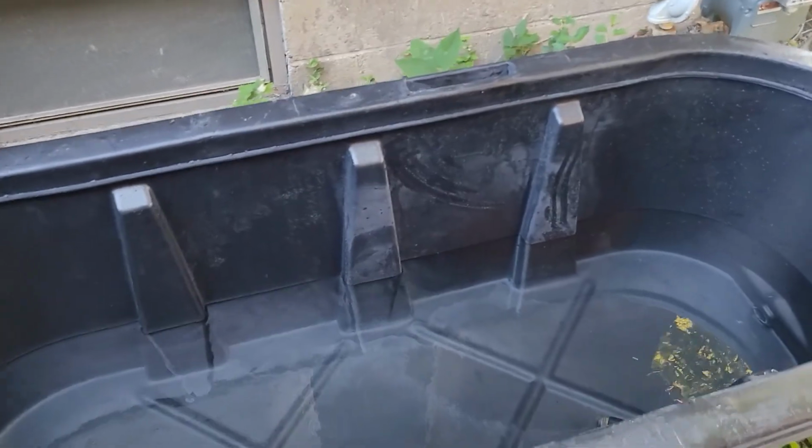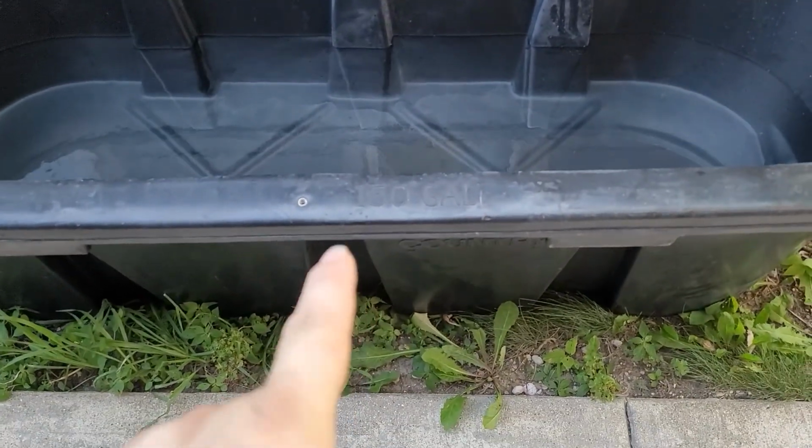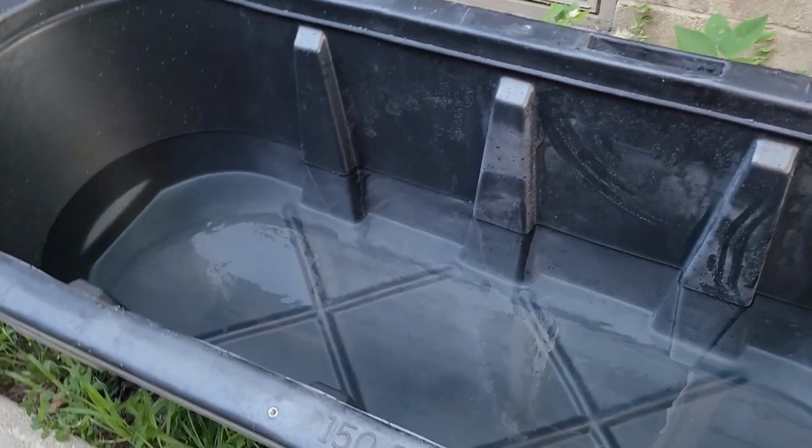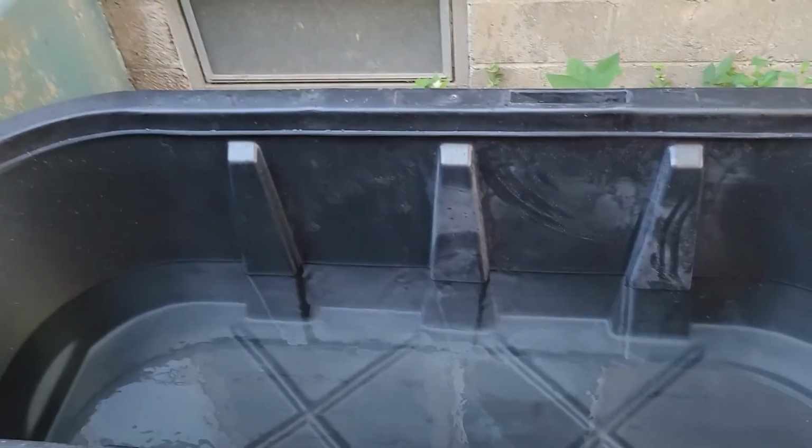So we were thinking about putting this in the basement. I ended up going with 150 gallons, so it's actually 50 gallons bigger than what the other one is. I am filling it. We got some stuff in there that treats the water. That way we don't have to worry about the chlorine. We're getting some beneficial bacteria.